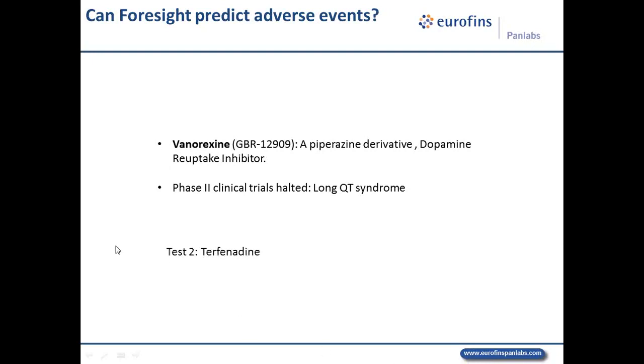Interestingly, compound test 2 is actually terfenadine. Terfenadine is an antihistaminic, and that's why you see the histamine H1 activity. And more interestingly, the compound was withdrawn from the market because of long QT syndrome. So here you have an example where if we would have done the same type of analysis early on, the compound would have never made it to the market and would not have had to be withdrawn from the market.